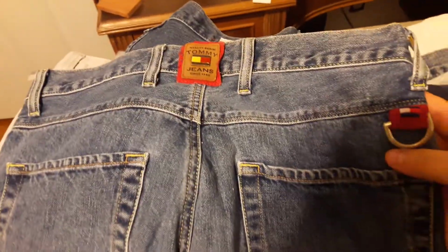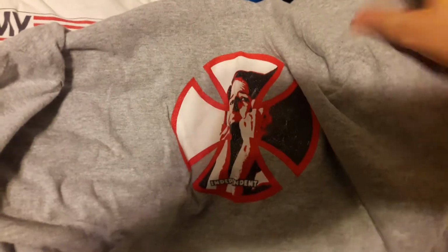There's another Jnco. There's some Tommy Hilfiger jeans with some kind of metal loop on the back. More Tommy jeans. This is all late 90s. Tommy jeans t-shirt. Independent trucks. This might be a sought after shirt, but I'm not sure. I gotta do more research. Tommy jeans. It would be nice if it had the big logo, but for $1, I'll take it. Here's another Independent trucks. I think these Jncos have the big logo on the back. Naturally, these are the most destroyed. The other ones really aren't in bad shape, but these are pretty dogged up.